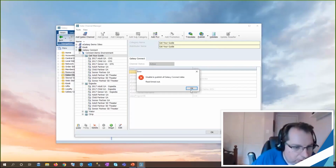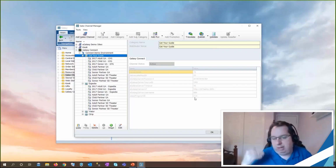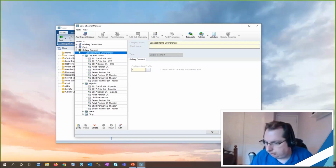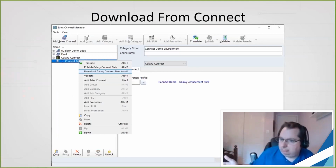And I lost my connection to VPN where my server lives. Oopsies. Okay, I'll reconnect next time somebody's answering a question, and then I can publish again. But yeah, it's going to basically use a RESTful API call, push those changes right now up to Connect. And if you publish your environment, it's going to send calls for each of your distributors and update them each on the spot. It's the same idea when you download. It's simply going to pull them all down, populate all your categories and all of your product details, and that's it. It's all in there.